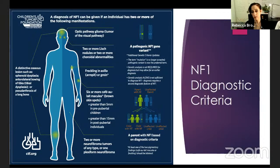This was updated this year. Previously, it was called an optic nerve glioma. However, these tumors can arise anywhere along the optic pathway between the globe and the primary visual cortex. The patient may have 2 or more benign hamartomas of the iris known as Lisch nodules. And what was added this year was choroidal abnormalities. And then Crowe's sign, which is freckling present in the axilla and the groin.